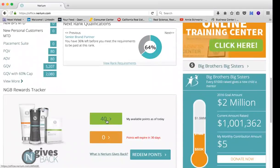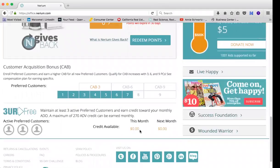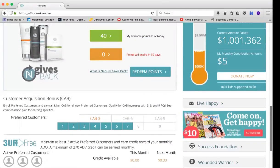My daughter here has 40 points, which I didn't even realize, and I don't think she realized either. So she has 40 points that she can get some free product, okay? And she may need more than that to get free product, but at least we know that's in her bank. So she gets free product there, and then she also gets free product over here. It will tell you what she could get this month and next month. Well, she has 7 customers and none of them right now are getting the product. But if any of them were resurrected today, she would start earning her next month's free product. And, you know, free product is free product.